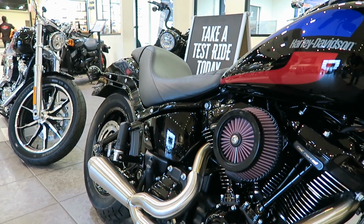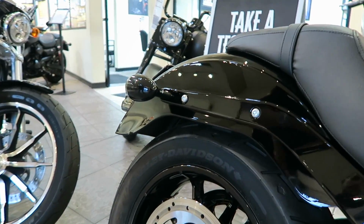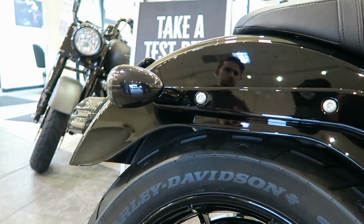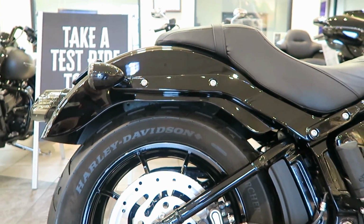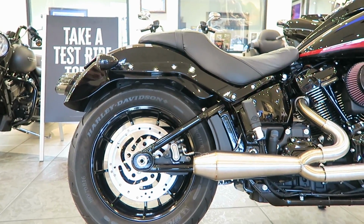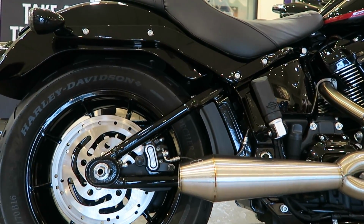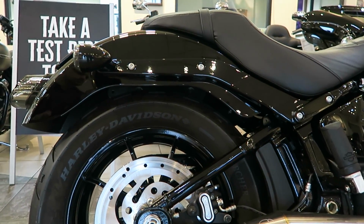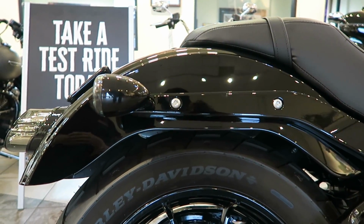I replaced the monoshock with the 2018 Heritage monoshock, and that gave me a nice lift in the rear. I think it improves the look of the bike in my mind, but it really does make a big difference in terms of cornering clearance and in comfort as well. When you have more suspension travel, you can get more compression, and therefore you don't have to worry as much about hitting the bump stops or anything.